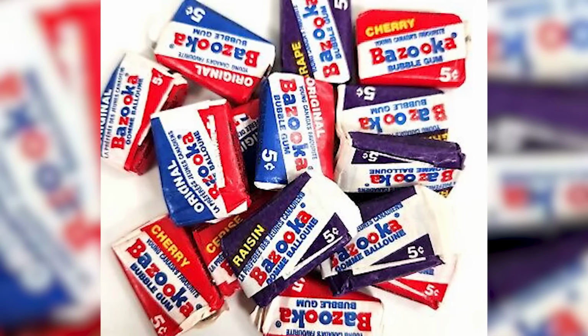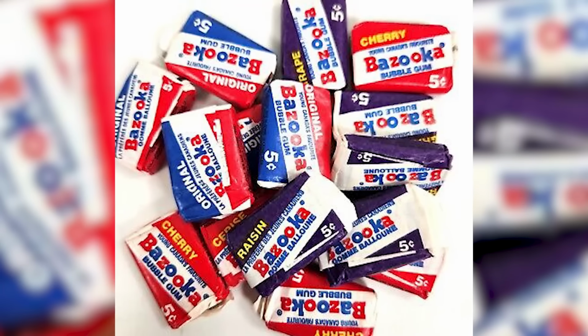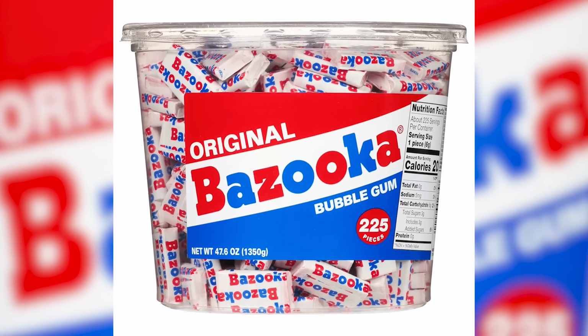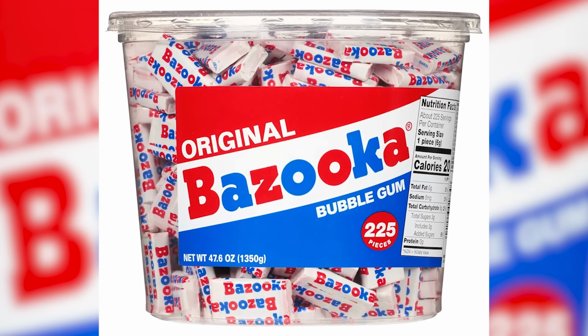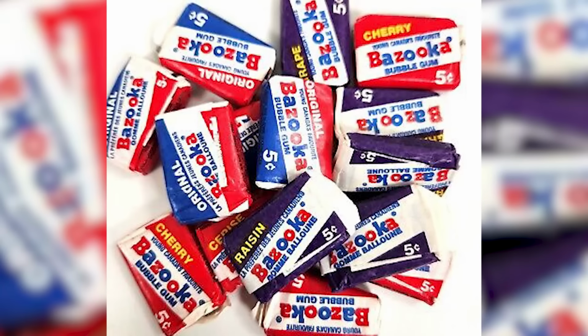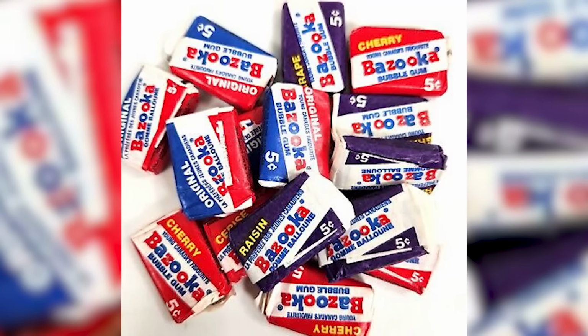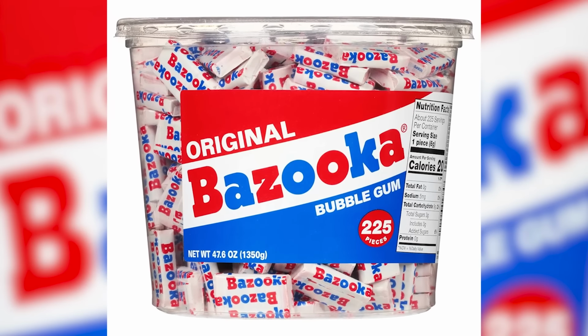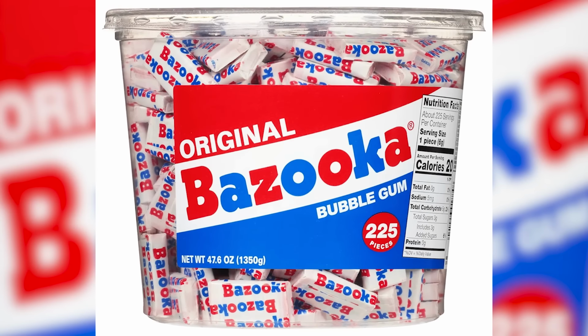And next we have Bazooka. This was a classic bubble gum that came with a small comic strip wrapped around each piece. It had a distinct sugary flavor, and the comics were a fun bonus that added to its charm. Bazooka Joe, the gum's mascot, became an enduring icon since his introduction by Topps in 1947. I didn't realize Bazooka was so old.